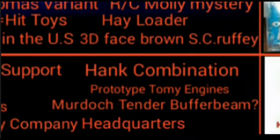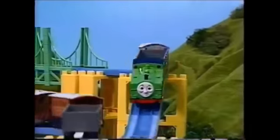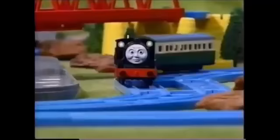The prototype Tomy engines. In this Japanese advertisement, the engines and crank here are the prototype versions, so these were produced. It's unknown where they are or what happened to them afterwards.